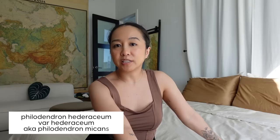I forgot about one very important plant on my plant shelf. I cannot believe I forgot about this one. My Philodendron Heteraceum Barheteraceum, aka the Philodendron Micans, my pride and joy, my child, my everything. I'm not gonna bring it in here, or else it's gonna be sheath galore, and I don't wanna get any plant stuff on my new sheets. So I'm just gonna pop in some footage from the shelf.